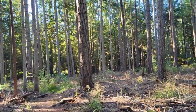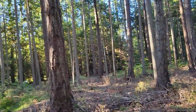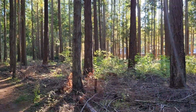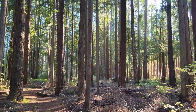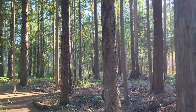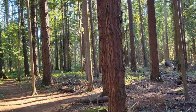And this trail's kind of winding in and out back here. That one looks like it goes up to the house. Let's see where this one goes. Man, gorgeous day. No wind. Like I said, it's got to be 65, 66, 67 degrees, somewhere in that range. Just gorgeous.